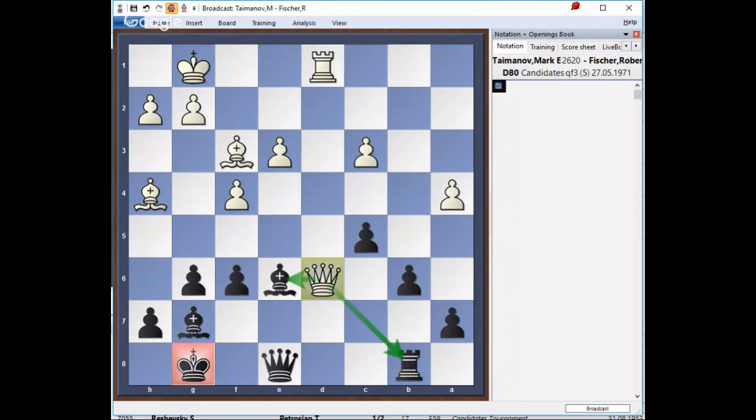So what should we play right now? How should black advance? I've got to say that it's a bit passive, but passivity is nothing terrible. It means that you're going downhill, but you can stop and get back. How should black play this position?